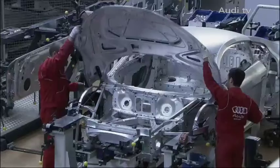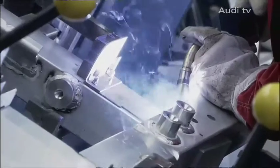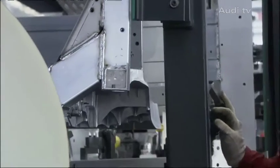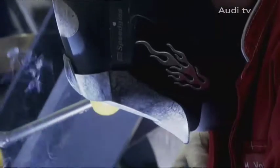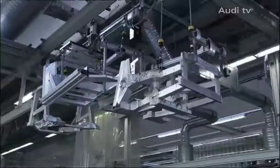We have a very high degree of manual production. That's to say, in the body shop, we're talking about 25% automation, while assembly is carried out 100% by hand. Hard to imagine, but this is the preliminary stage of an Audi R8. Light alloy chassis members. Individual members are assembled on the benches, until finally they become the basic chassis of the super sports car.